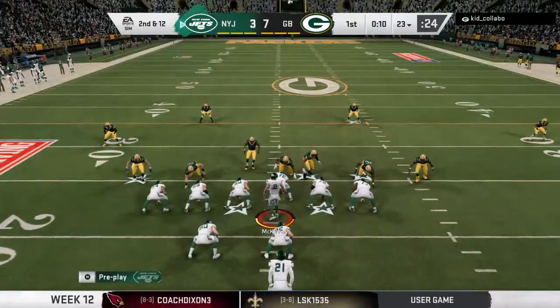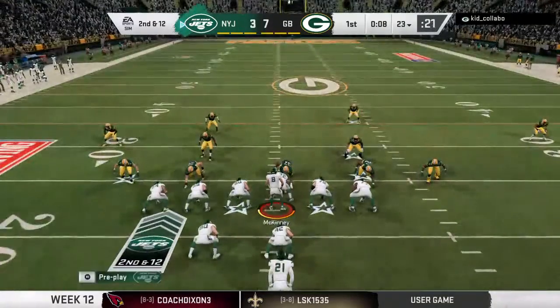First play of the drive goes the wrong way. Here's 2nd and 12. They're going to need some therapy after this.